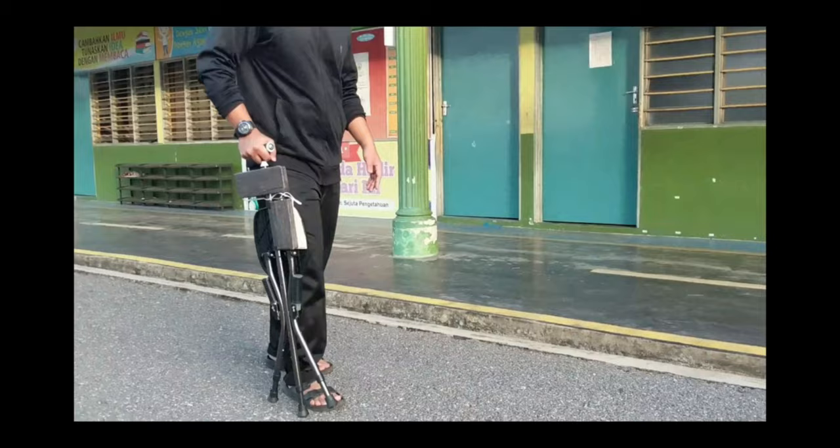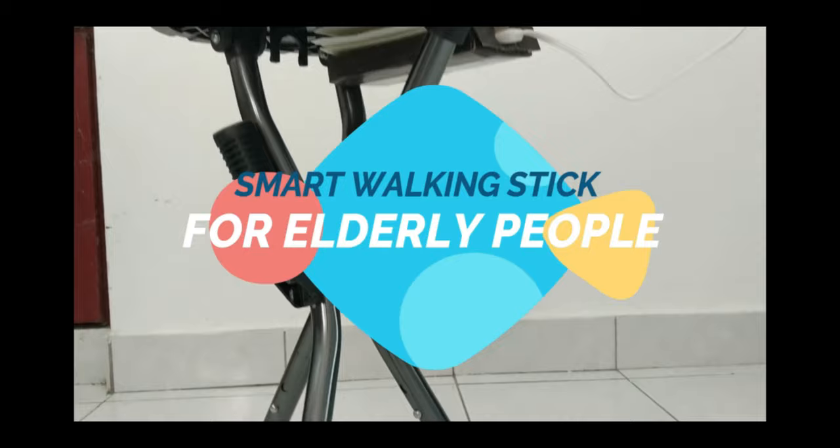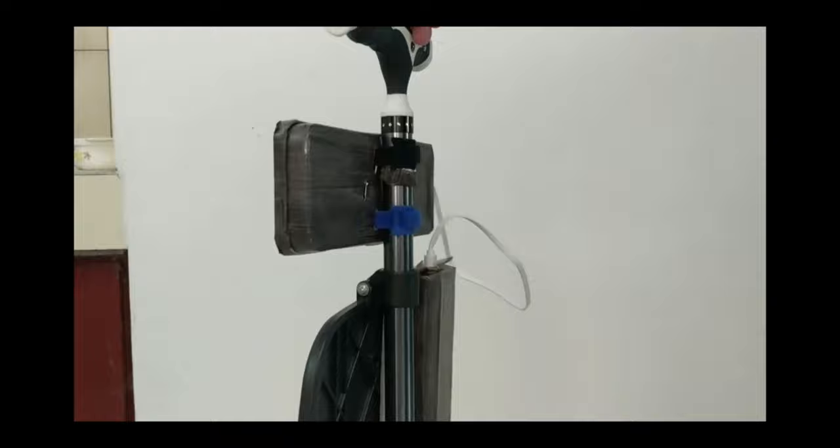Hello everyone. Hopefully you guys are having a good day and stay healthy and follow the SOP. I want to introduce to you our prototype for Integrated Design Project IDP, which is the smart walking stick for elderly people. First, I want to explain about the function of each component we use in our product.